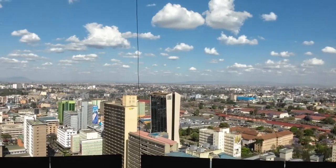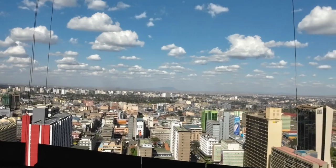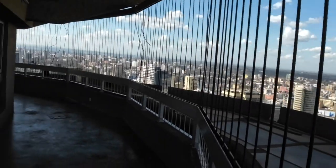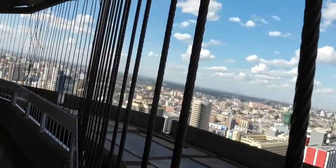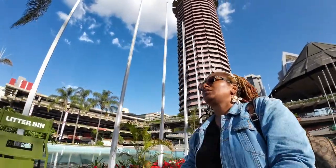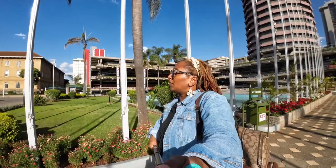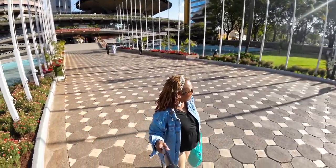How people are calling Nairobi, in the country of Kenya, a developing country, I don't understand. Have you been on their train? You know what? I'm going to take y'all on. Y'all going to see what the train is like too, because I have a whole episode coming on the train that takes you from Nairobi to Mombasa, and there's a couple other towns and cities and rural areas in between. Child, ain't nothing developing about that. It's nice.